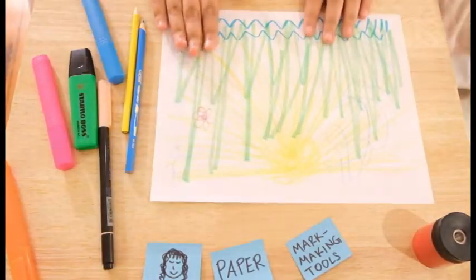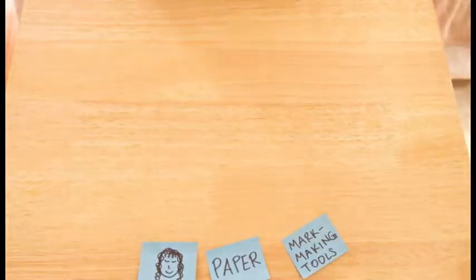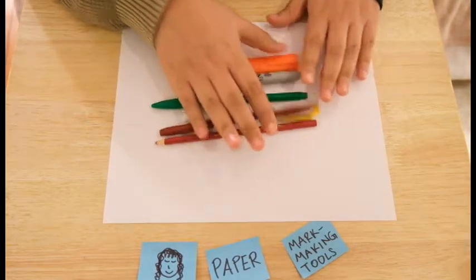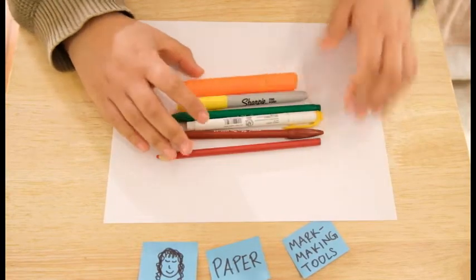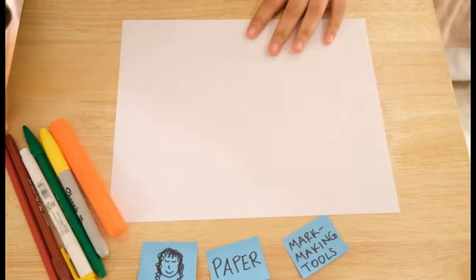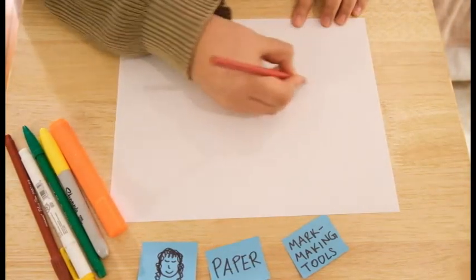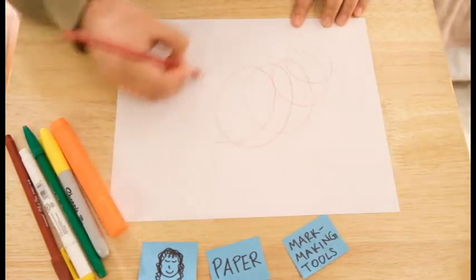we're gonna move on to the fall. So for fall, I'm thinking of red and green and yellow and orange, because if we look around, we start seeing how the trees change. So I'm just starting drawing what I remember from that season.